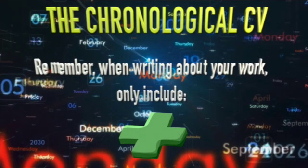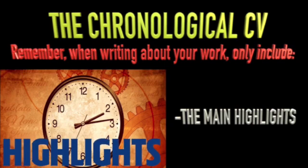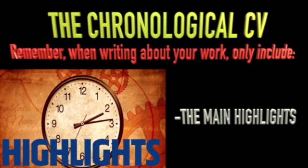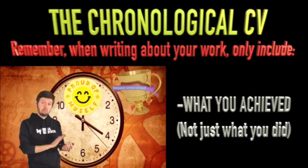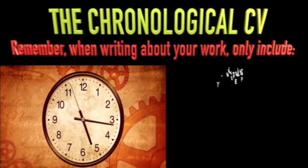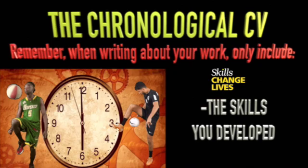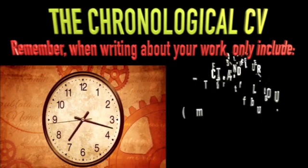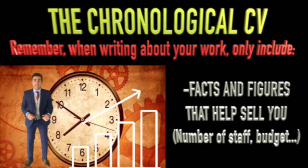The chronological CV. Remember, when writing about your work, only include the main highlights. Include what you achieved, not just what you did. Include the skills you developed. Include facts and figures that help sell you: number of staff, budget, and so on and so forth.